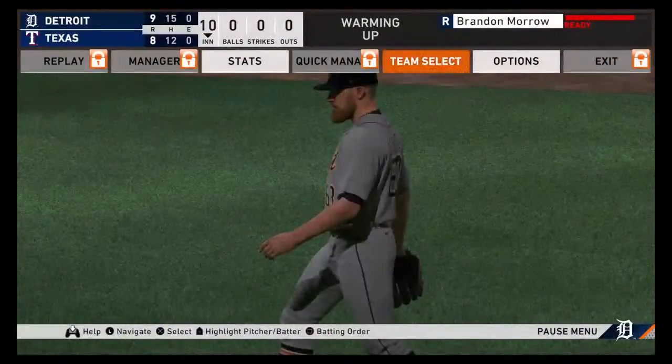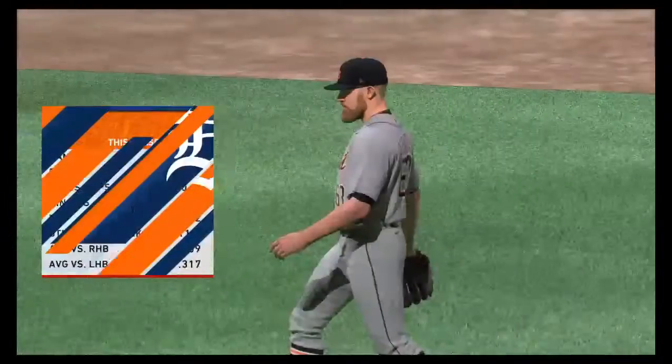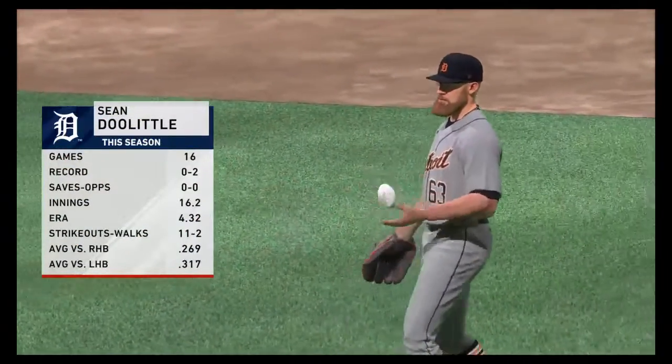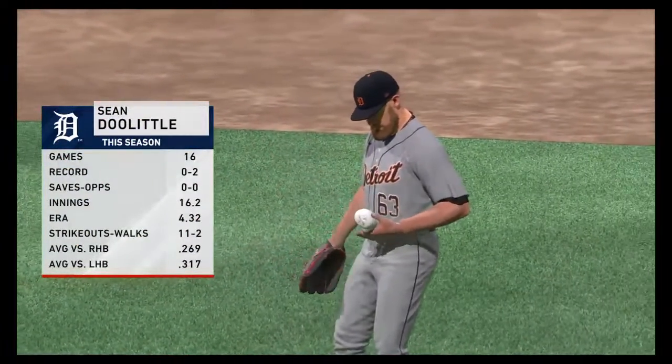Sean Doolittle takes the ball, looking to make sure this game goes no further. Save situation here in inning number 10.